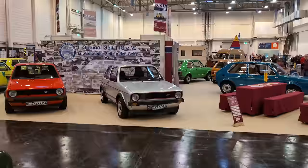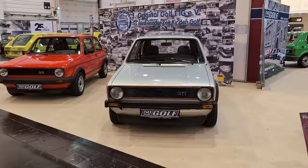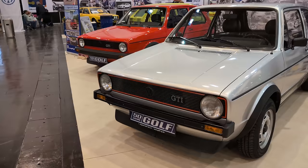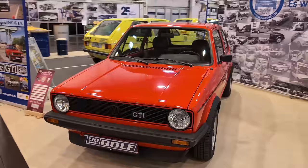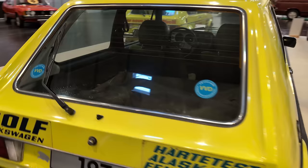50 years of the Golf. And there they are, the GTIs. German-made GTIs. The ones that were made in Mexico had square headlights. I've always lusted after these grills with the red paint. This one looks really original. We got here some sort of rally version. Yeah, these went from Alaska to Friesland.